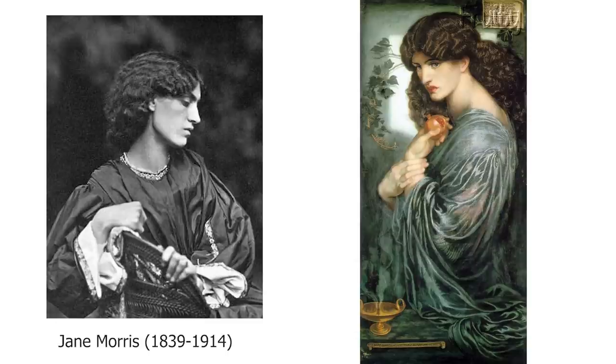Anyway, her husband, William, was a designer of, among other things, patterns for wallpapers and fabrics. His designs are beautiful and distinctive, and they've inspired me in a number of my projects, including the lace panel that I designed for the front of Jane Morris, the sweater.